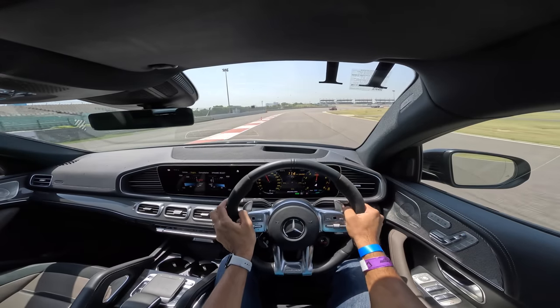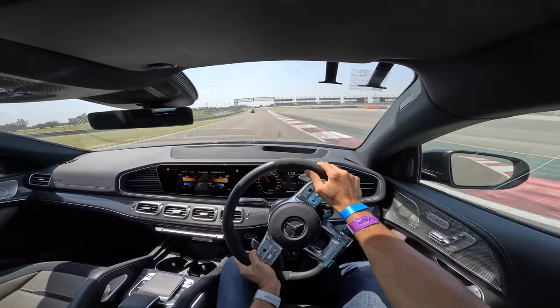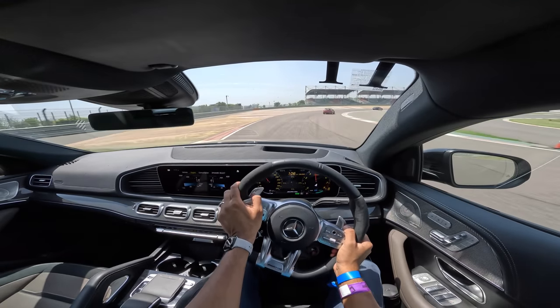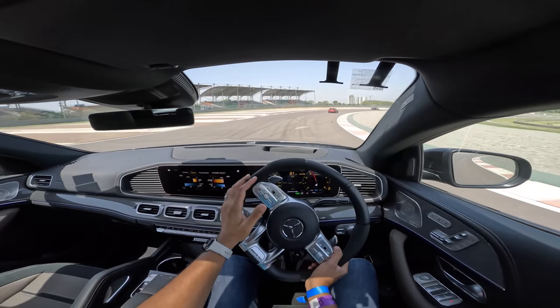See, ESP cuts in. Why? Honestly, I can turn off the ESP system, because even with ESP off, not that anything is going to happen, because at the end of the day, it's a 4MATIC system, right? So decently enjoyable to drive on the track, not a car for the track. You are better off with the 63. The 63 is just so much better. I honestly love the Mercedes GLE 63 AMG.